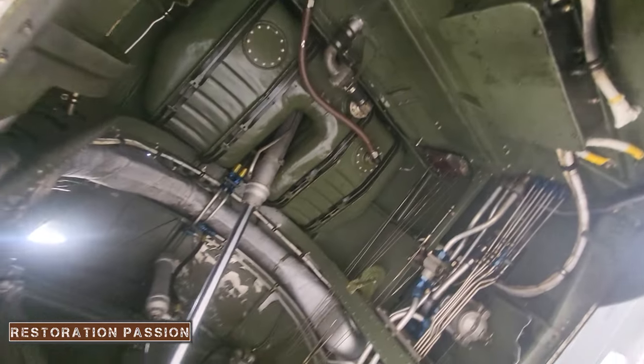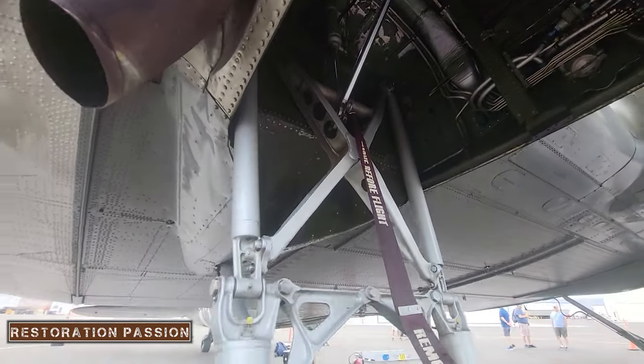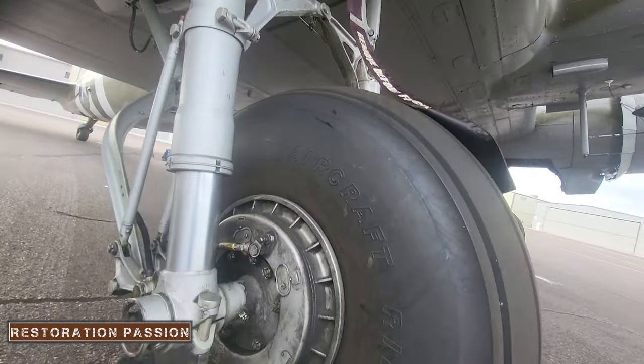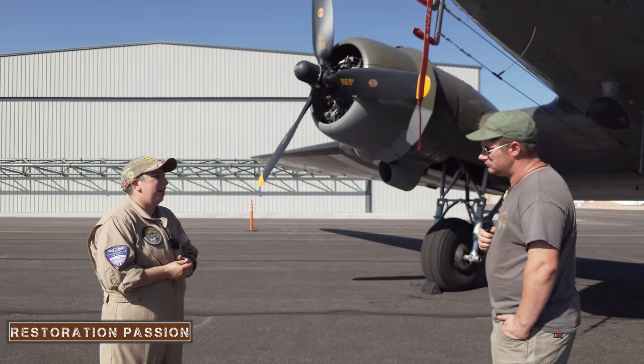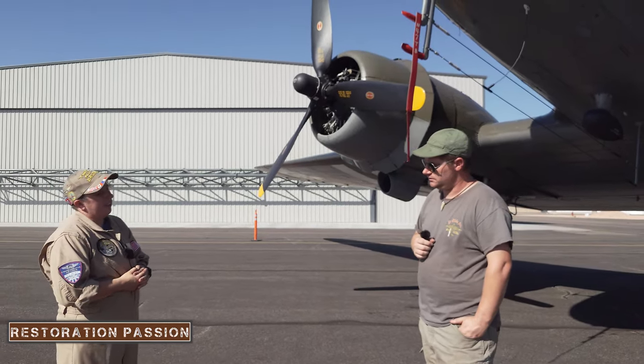It's an old radial engine, so if it's not leaking, it might be out of oil at that point in time. But no, we're just kind of overlooking everything on there. Check the fuel levels, make sure I have the fuel on there that the pilots want for the day. Now, is that a dipstick or a sight glass? It's a dipstick. Okay, yep.